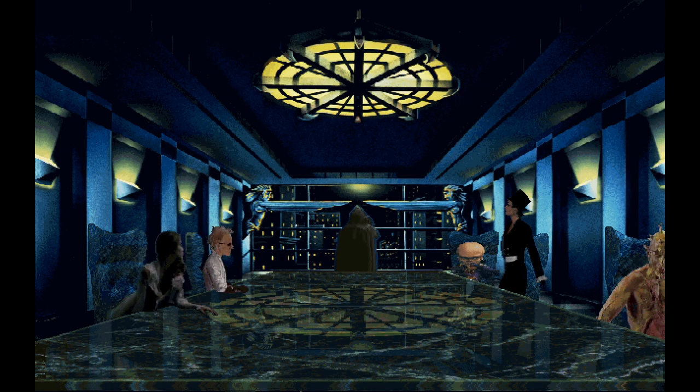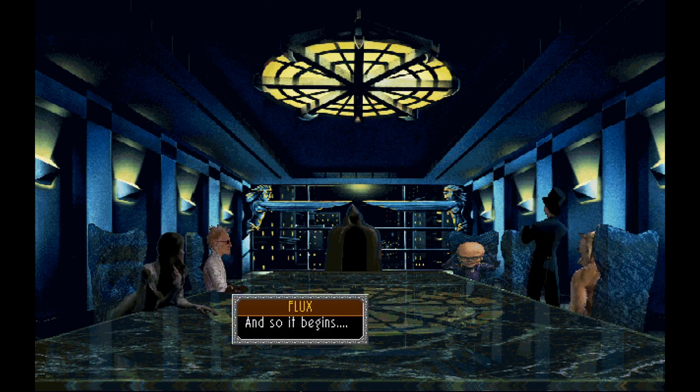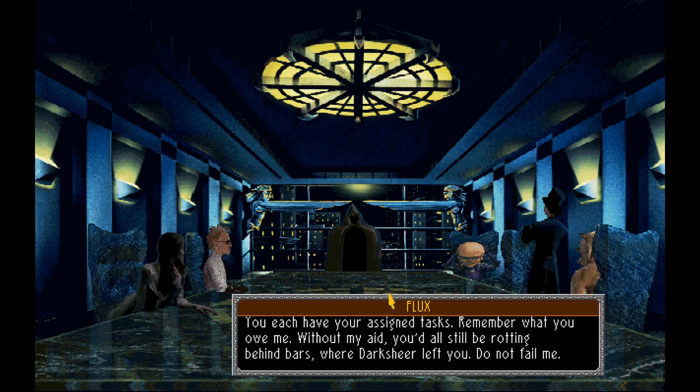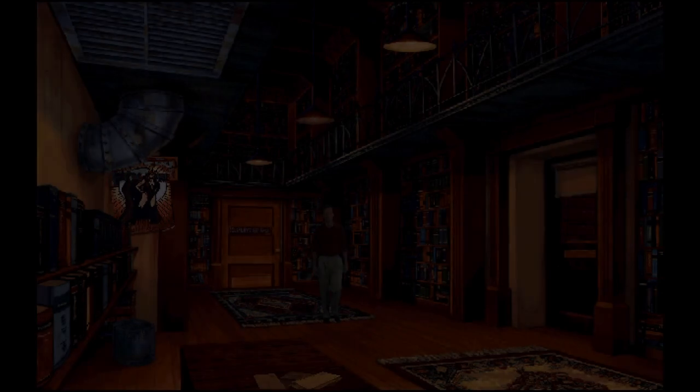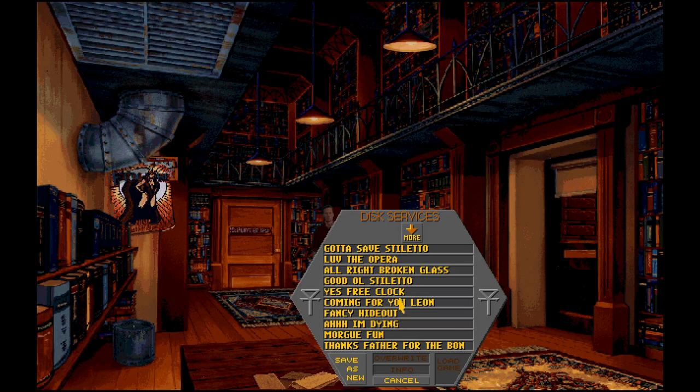Oh, we actually got a game over. I guess this is the beginning again? And so it begins. Yeah, this is the opening cutscene. We got here's the succubus, Top Hat's over here, and then over here is Green Thumb. We have not seen the Drelmer yet, or the Doctor, and this is Flux in the middle. Good thing we saved, because I guess if you get a game over, it just pops you back at the beginning.